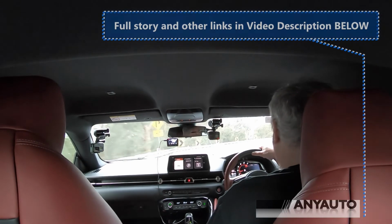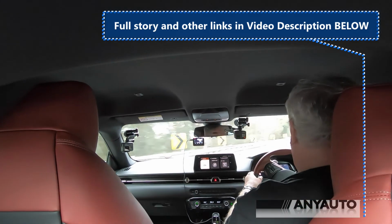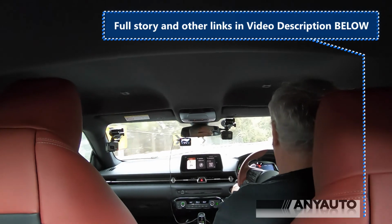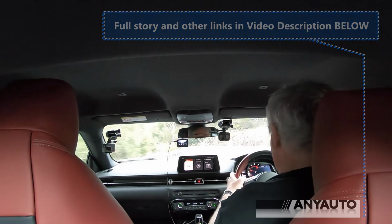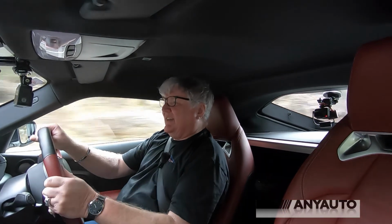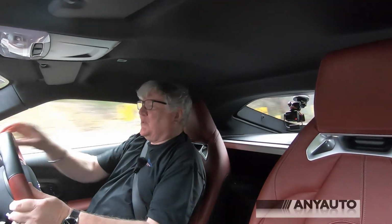I've got to say, in the corners this feels so nimble. It is unbelievably light. Wow. And the sound from that straight six is just extraordinary. At low speeds, when you're going through a car park, you can hear just this lovely whistle if you've got the windows down. Little jig, lovely. Oh, this is just sensational. Wow. It's almost psychic.